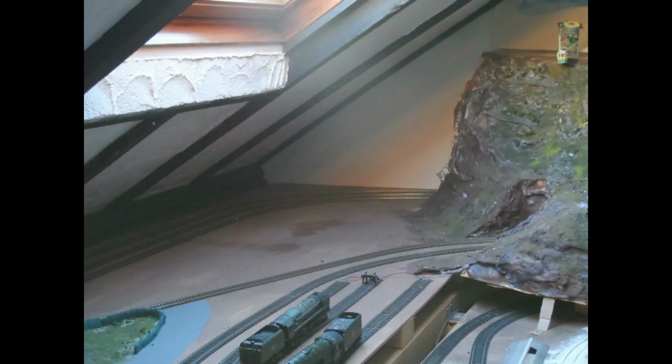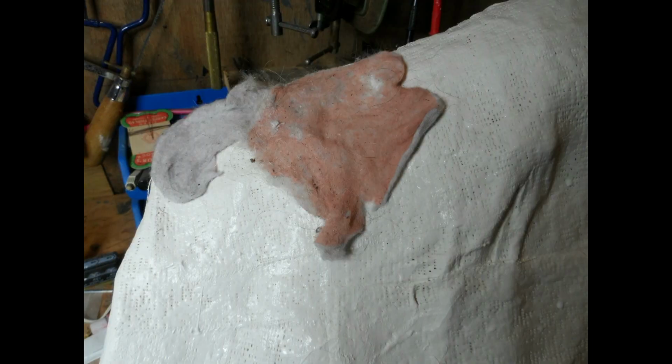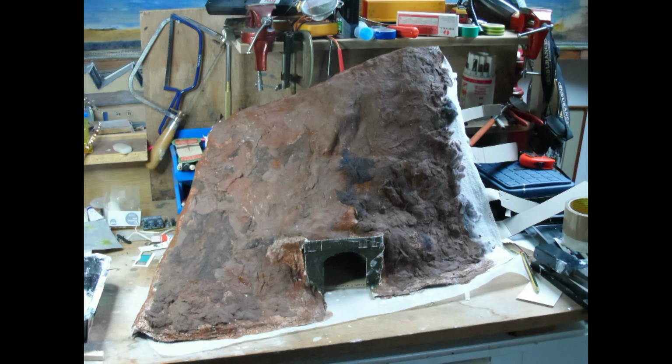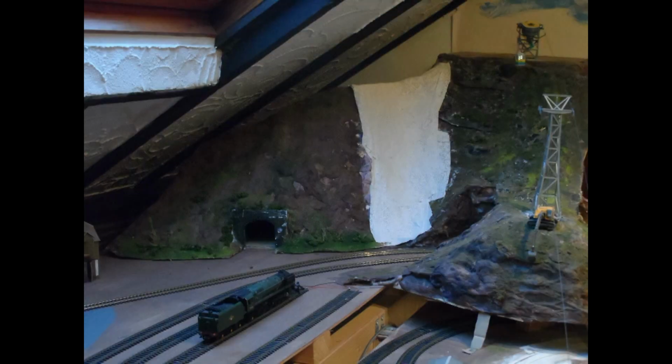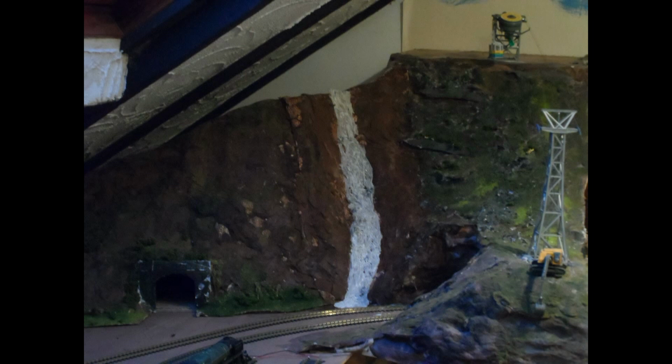Well, now I'd like to show you how I went about building the scenery. I had that gap to fill and I used a combination of methods: woven cardboard, plaster of Paris, tumble dryer fluff, all stuck on and then painted. And then when it was all ready, I placed it in position, but I had a gap between the two pieces of scenery, which I then filled with plaster of Paris on cardboard, and I made it into a waterfall using clear silicon spread out on some greaseproof paper and then placed in position and glued.